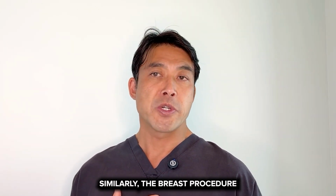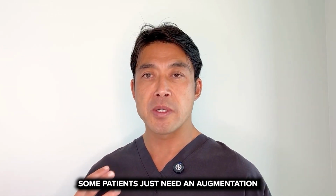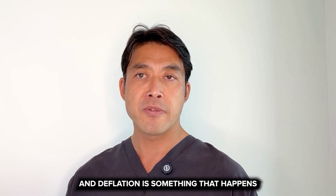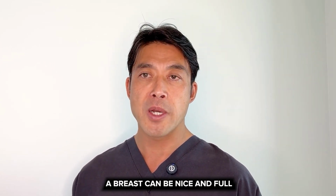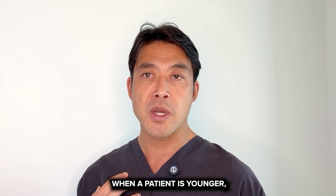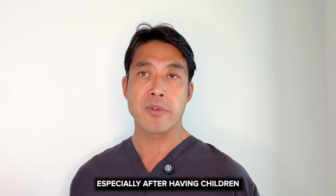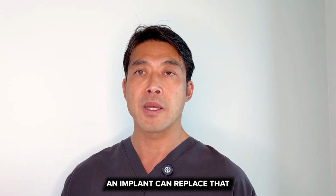Similarly, the breast procedure has to be totally customized for that patient as well. Some patients just need an augmentation because of deflation or small breasts. And deflation is something that happens all the time after pregnancy. A breast can be nice and full when a patient is younger, but as they go on in life, especially after having children, the breast can shrink and deflate on the inside. An implant can replace that.